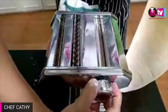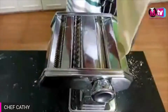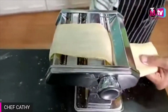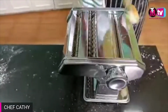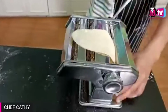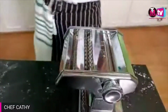Okay, you can also do it twice. Now we're gonna adjust it to 5. If you make it too thin, it's gonna break easily. So you have to make sure that you know what kind of thickness you want to achieve. Okay? So there you go.